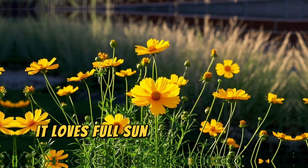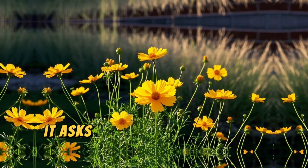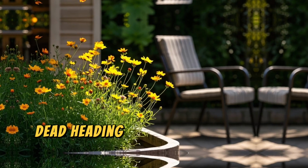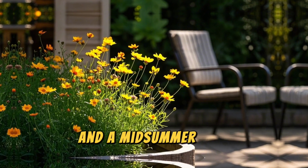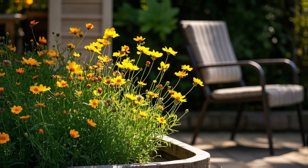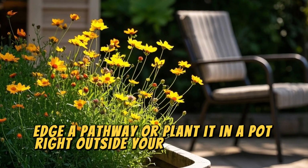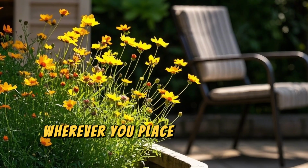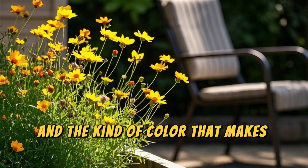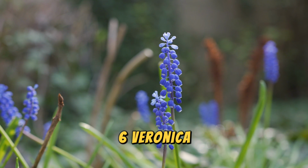The soil's warm, the sun is strong, and Coreopsis is ready to leap into action. It loves full sun, well-drained soil, and thrives in heat and drought. Once established, it asks for almost nothing and gives you months of joy. Deadheading will encourage more blooms, and a midsummer trim keeps it tidy and energized for a second wave of flowers. Tuck it along garden borders, edge a pathway, or plant it in a pot right outside your kitchen window. Wherever you place it, Coreopsis will bring energy, optimism, and the kind of color that makes you stop and smile every single day. 6. Veronica.